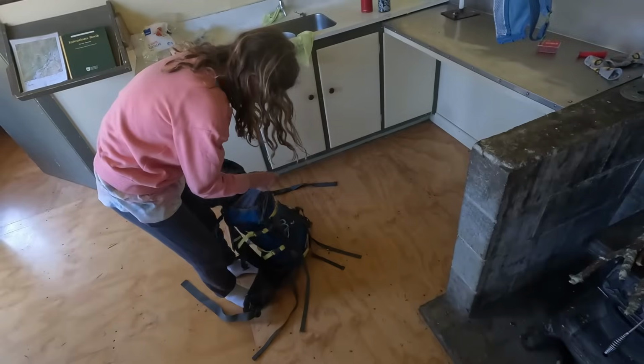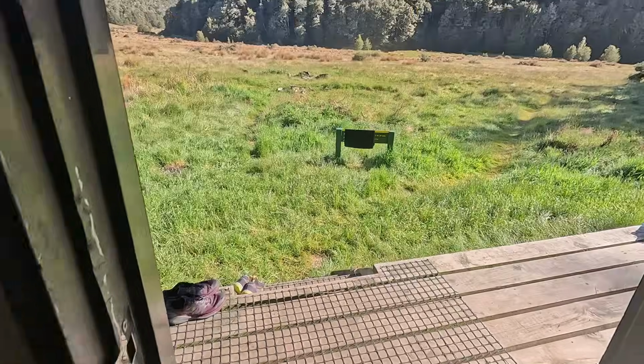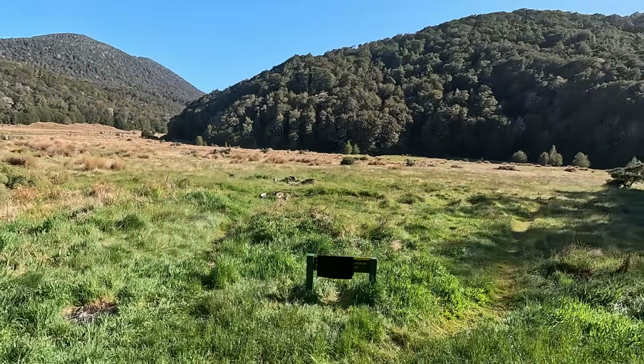The next morning we packed up and tidied the hut, and wow, what a glorious day it was out there. We'll leave you with a few shots of the forest when the sun's shining.